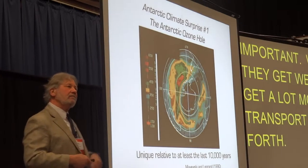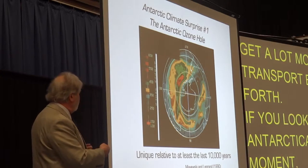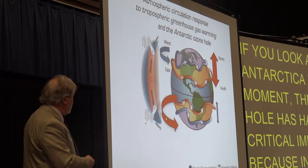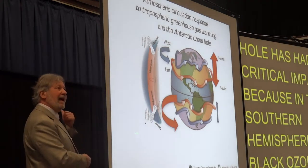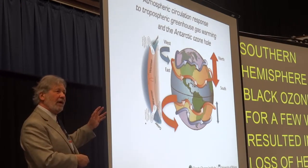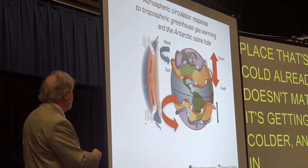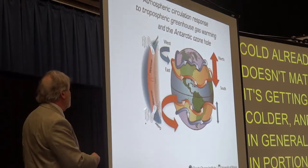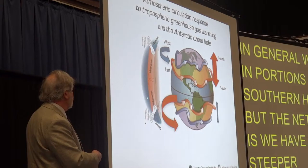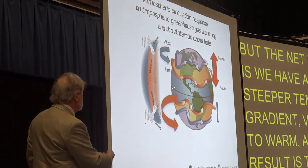You look at Antarctica just for a moment. The ozone hole in Antarctica has had a critical impact because in the southern hemisphere, that lack of ozone, only for a few weeks, has resulted in a small loss of heat over a place that's super cold already. Doesn't matter, it's getting colder. And we have, in general, warming in portions of the southern hemisphere. But the net result is we have a steeper temperature gradient, very cold to warm.